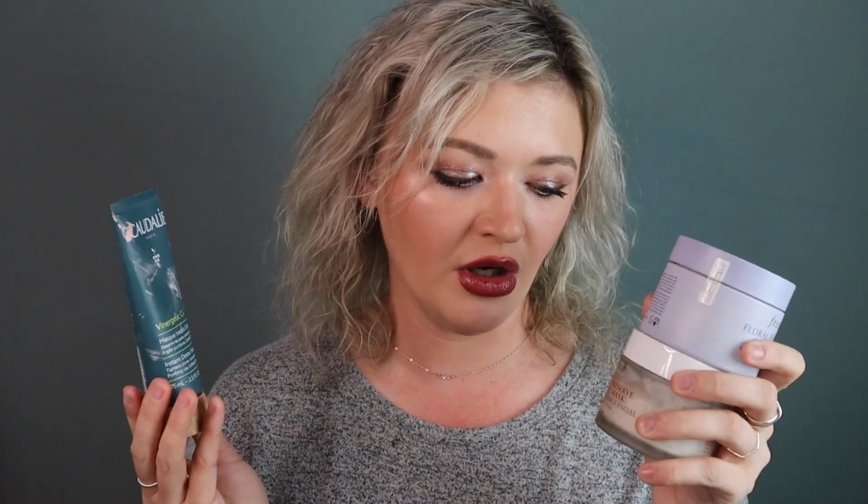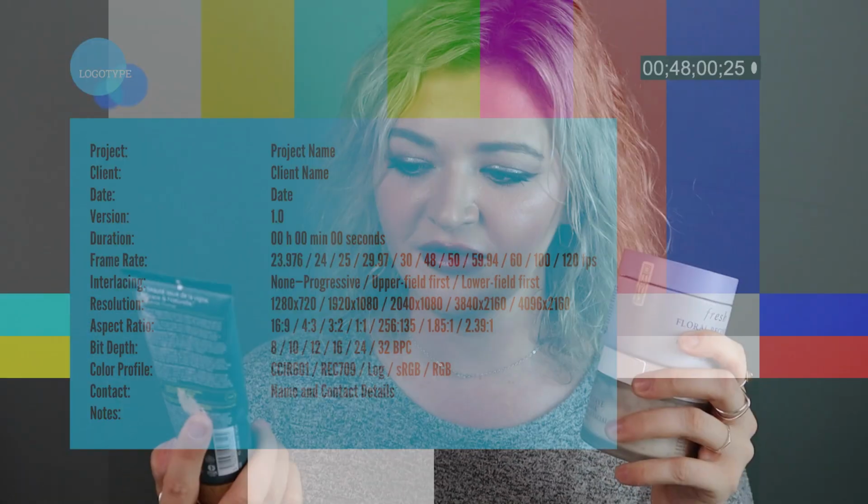Lastly, I have some splurge face masks for you right here. If you can only pick up one, ooh, honestly, that is so tough. It depends what you're looking for. If you want a detox mask, this looks disgusting, I'm so sorry. This is the Caudalie Vinergetic?